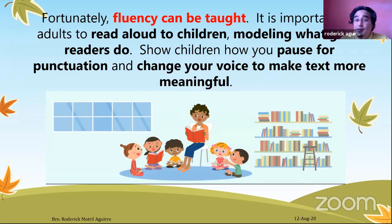So fortunately, fluency can be taught. So thank God that even parents at home can teach fluency. And it is very important for our parents and for educators to understand that it is important for adults to read aloud to children, modeling what good readers do. Show children how you pause for punctuation and change your voice to make text more meaningful. So parents who talk to their kids with a speed that is appropriate to the age level of the students, with proper intonation, would facilitate easy acquisition of early oral listening fluency skills.